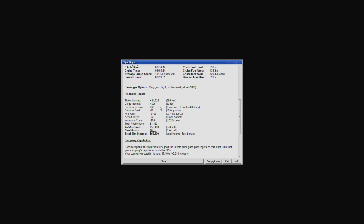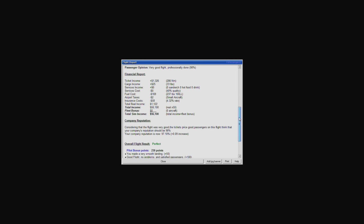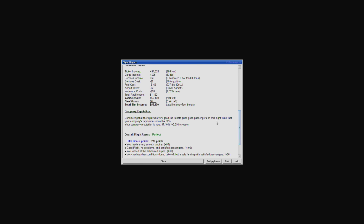Ticket income $13.26. Cargo $25. Used 169 fuel. 2 airport taxes, 58 insurance. Give us 1122 times 50 is 56,100. That's a pretty good amount. I'm pretty happy with that.